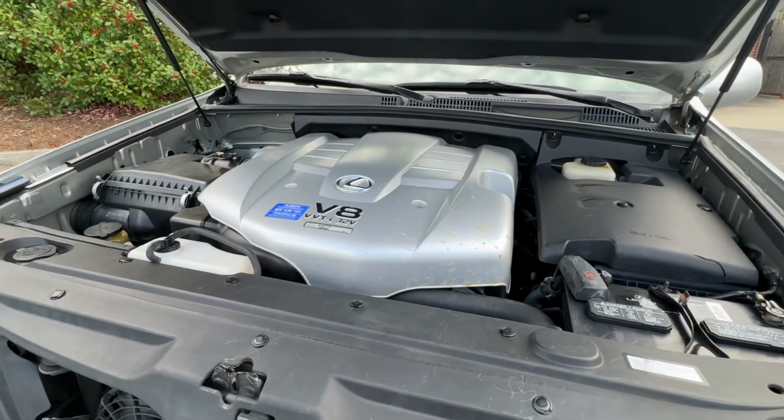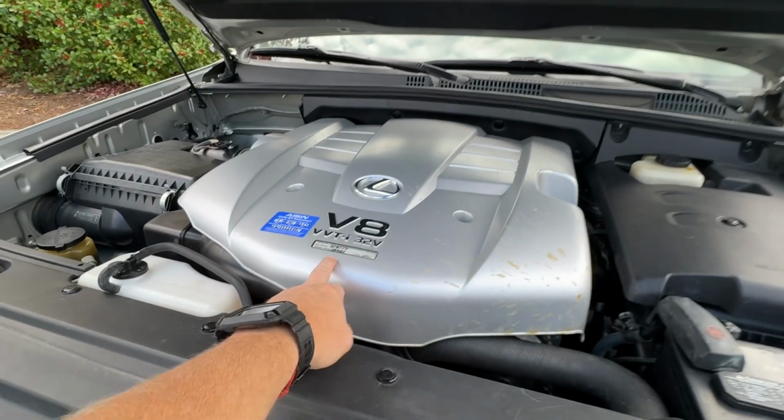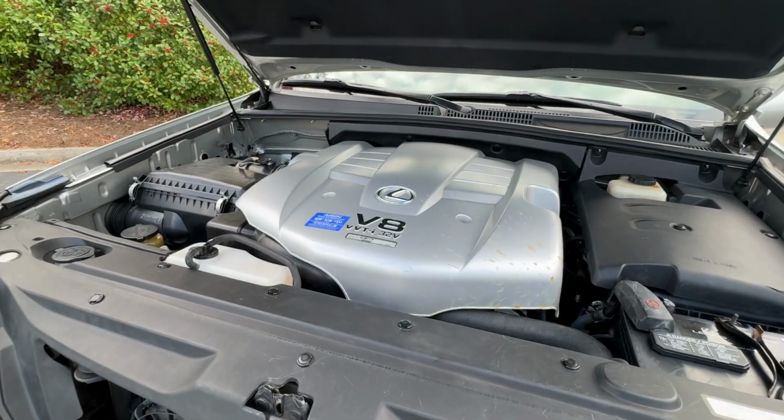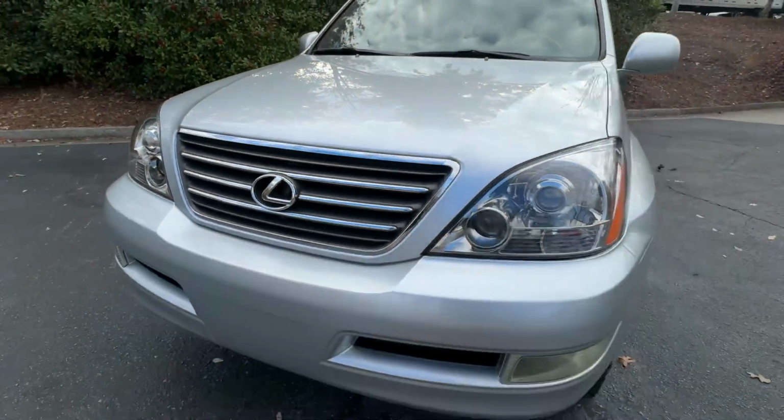You know, it's got 203,000 miles. Cam seals probably weren't leaking when they did it in 2019, but that was, what, 4 or 5 years ago now. So everything's up to snuff again.